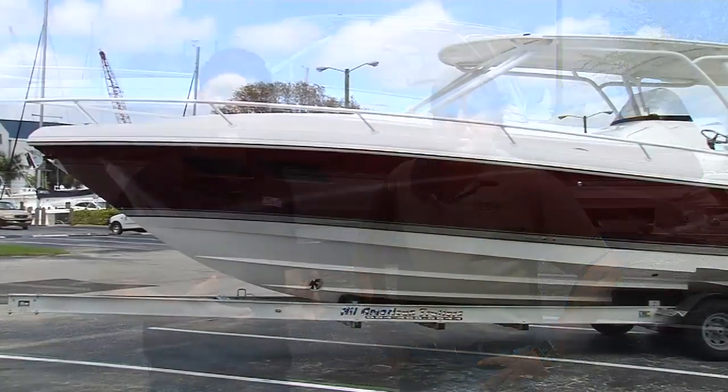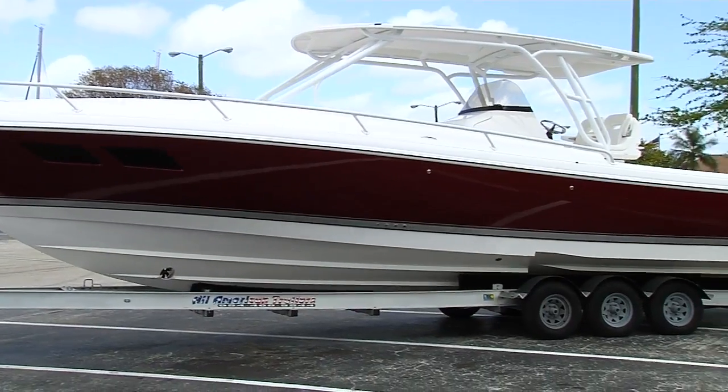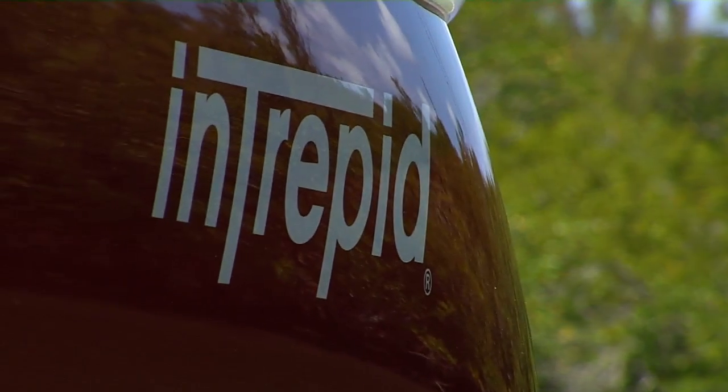I want to talk about the concept a little bit. The 375 walk-around was coming in on the tail end of a 370 Cuddy and our 350 walk-around. So when customers were making decisions, they would be looking at the 350 walk-around saying, I really like that deck access to the forward bow, but I really like the sexy look of a 370 Cuddy. So when Mark and I got together with our engineering staff and did the design session, we had to come up with a way to give you that forward deck access, that walk-around access, and also give you the sexy look of the Cuddy. So let's go take a look.